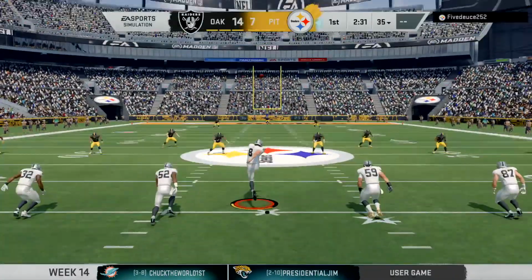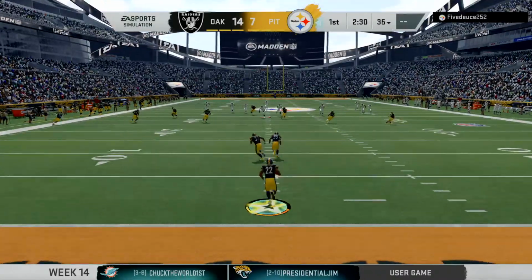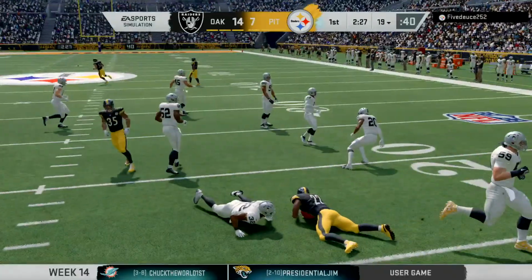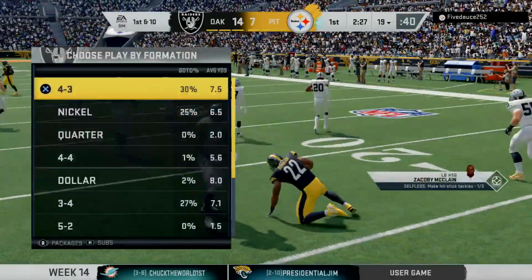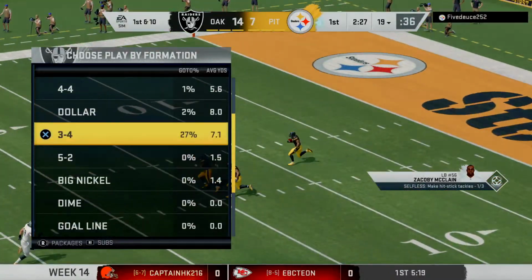Following the touchdown, ready to kick it away is Carlson. This will be taken in at the 1. And he'll take it back to about the 19-yard line. Here we go. At their own 19-yard line.